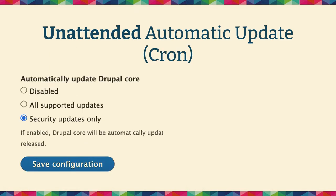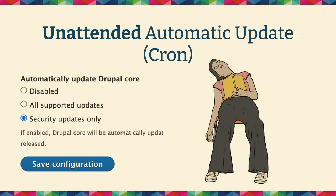And then an unattended automatic update is where you set a setting where it's going to keep you up to date with either all patch updates or just security updates, and this will happen during cron when you are hopefully asleep, not looking at your site.